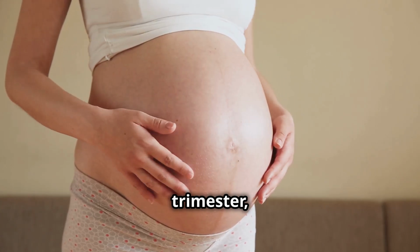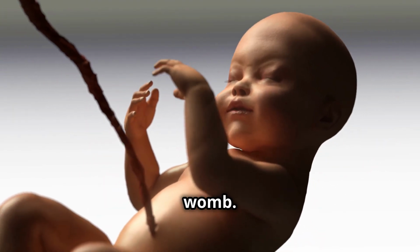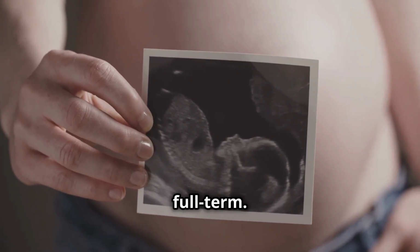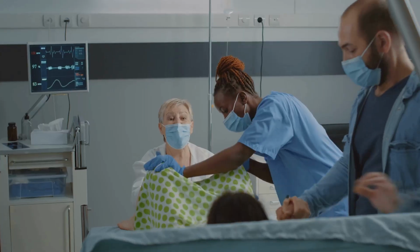In the third trimester, your baby is growing rapidly and preparing for life outside the womb. By week 30, their brain activity increases, and they can open and close their eyes. By week 37, your baby is considered full term. From this point, they're just gaining weight and getting ready for their big debut.